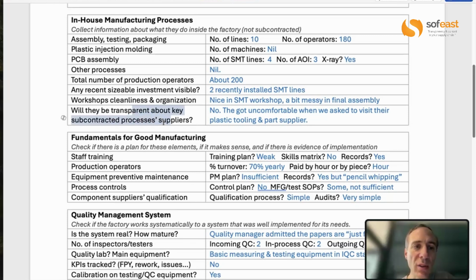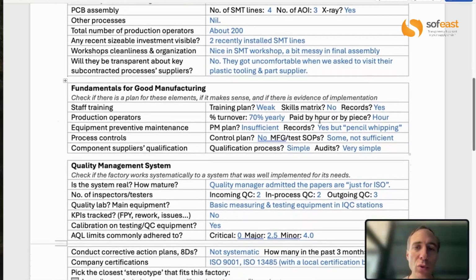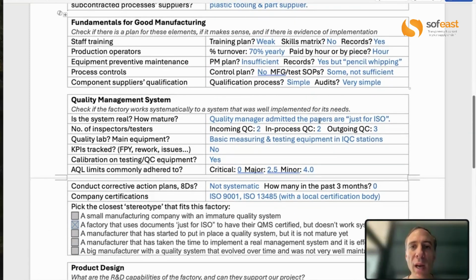Transparency about key subcontracted processes suppliers. Okay, in that case, kind of typical, you ask, okay, that specific supplier, who do you work with? Can we go have a look? And they say, not really. Okay, that's a problem. No transparency here. So that means higher risk for you. If there are issues, you cannot really go and have a look at what's really happening. You cannot help actually fix the issues.